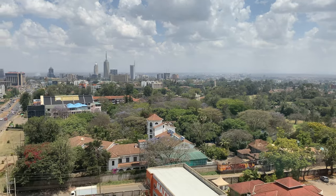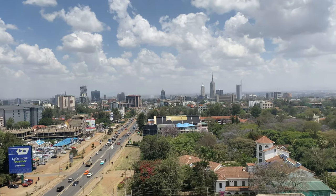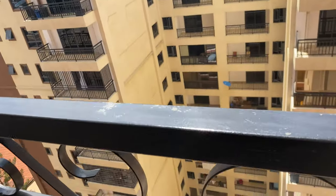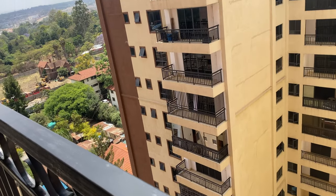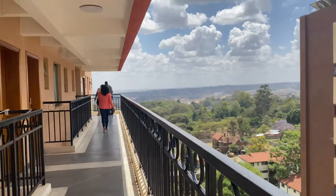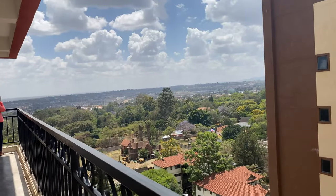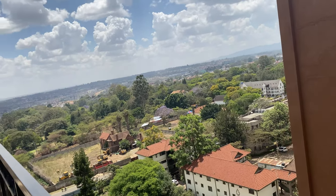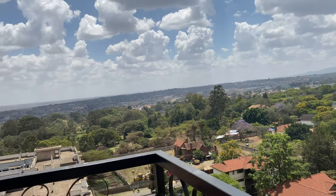It has both 2-bedroom and 3-bedroom units. The one we saw was a 2-bedroom house. The difference between the 2-bedroom and the 3-bedroom is just the extra bedroom. The 2-bedroom goes for 80,000 Kenya shillings every month, while the 3-bedroom goes for 100,000 Kenya shillings. Is it 100 or 120? I think between 100 to 120. I'm not so sure, but I think the agent said it's 100,000 Kenya shillings.